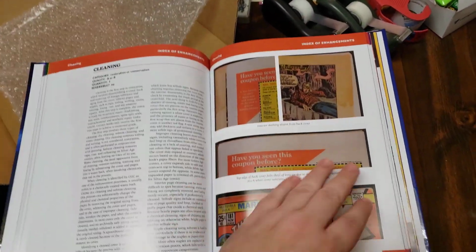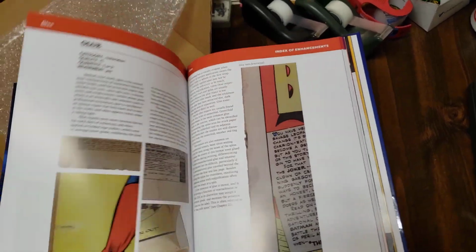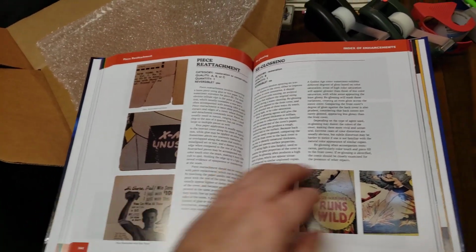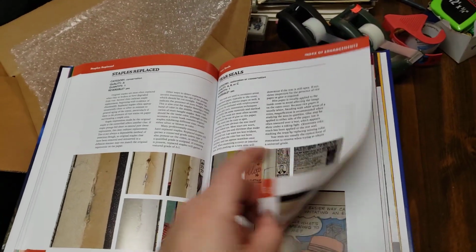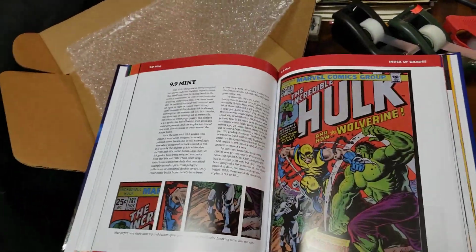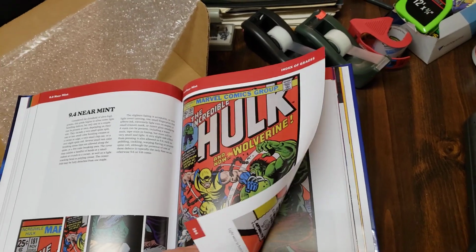Ooh boy, graphs and everything. Now we're talking about cleaning, color retouch, leaf casting, glue, married books. That's when you take two different copies of the same issue and put them together to make one complete book, when both are missing something out of the book. Index of grades. Wolverine. Oh, okay, now we're going to the grades, going down the line. There's a gazillion Wolverine covers as we go down the line here.